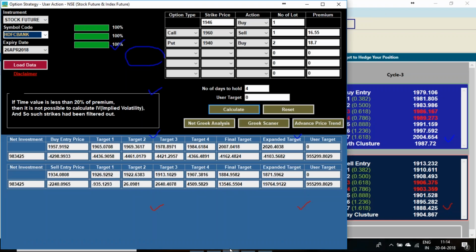With this view, I am taking my option strategy builder tool and doing this analysis for the same four days. I am forming a covered call with multiple long put options. For the covered call, I bought a future and sold a call. The immediate strike is 1960, so I am selling the 1960 call option at 16.55 rupees, one lot. I am buying the 1940 put, two lots, at an average of 18.7.